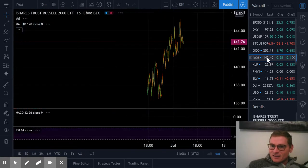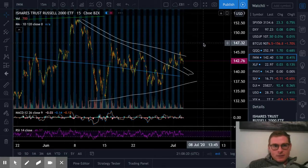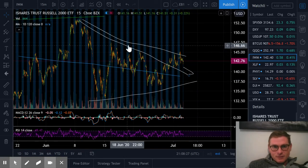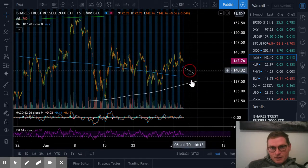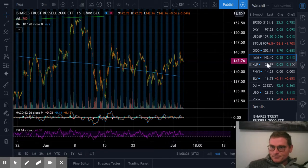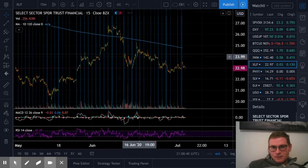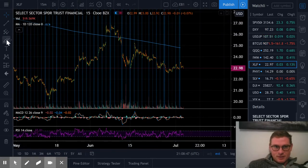And then let's check out how the Russell closed out. So the small caps did a little bit of a run here, but not as strong as the Qs. I don't know what these lines are all about. Closed down a little bit weak. So yeah, not much to go off of. But the financials have just been kind of blah. This whole time the liquidity has been tight.